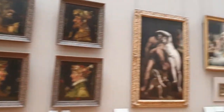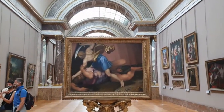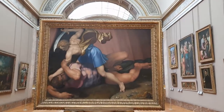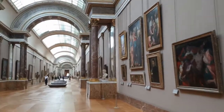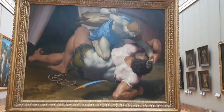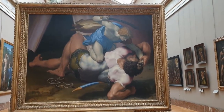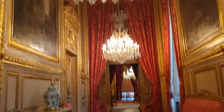This is a beautiful room, by the way. We've got a David and Goliath painting here. And on the other side, you have another David and Goliath. This is the Napoleon III apartments.